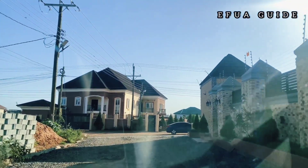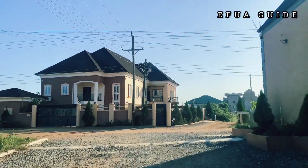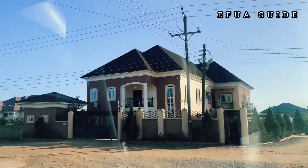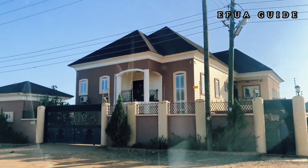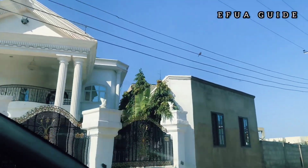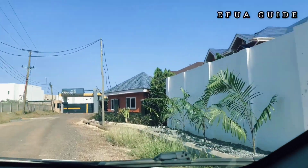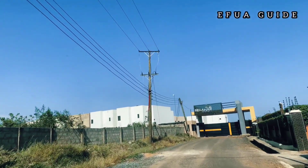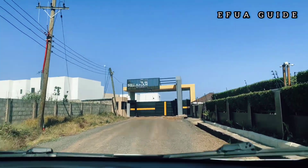Because of the rapid growth in East Legon Hills, this place has become home to several expats, well-to-do individuals, important personalities, including celebrities, and overall the rich live right here in East Legon Hills. When you come here, you would find this hidden gem as a place where the super rich actually hide, right here in Accra, Ghana.